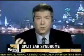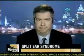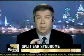Another important point too, Jan, is the difference between the split earlobe and the stretched earlobe. We all know of patients that wear heavy earrings where they actually get a stretching of the earlobe. That's a different mechanism. That's due to more of the weight of the earring as opposed to the actual nature of the metal that makes the earring up. So you can't get split ear syndrome if the earring is heavy? Most of the time not. The split ear syndrome actually comes from the allergy to the metal.